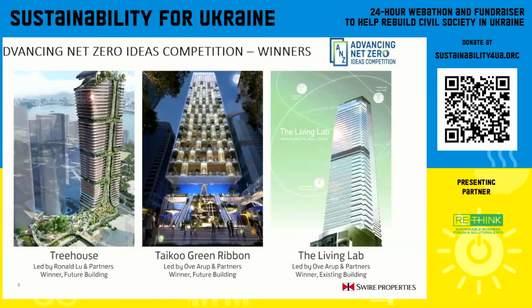And the second one, also in the future building category, is called Taikoo Green Ribbons. It features over 4,000 square meters of green office space and green open space. And very interestingly, they have a jogging path which goes round and round the building, around 1 kilometer long, they propose. It also incorporates a lot of passive and active environmental systems inside and outside the building, and a full natural ventilation strategy, which is quite advanced for an office, to minimize energy consumption and enhance well-being and comfort. They also thought of how the building will improve health and well-being.